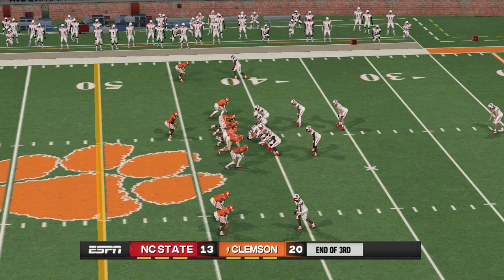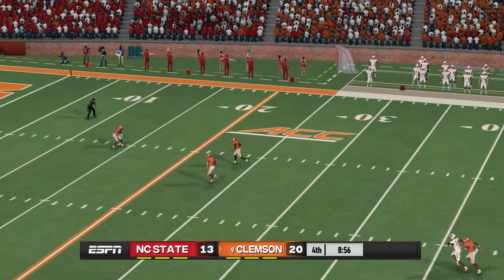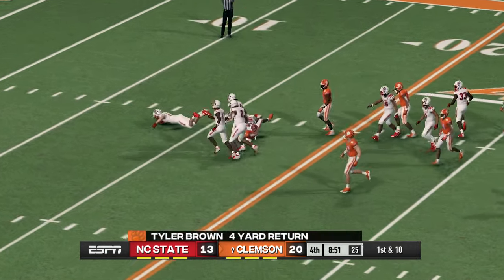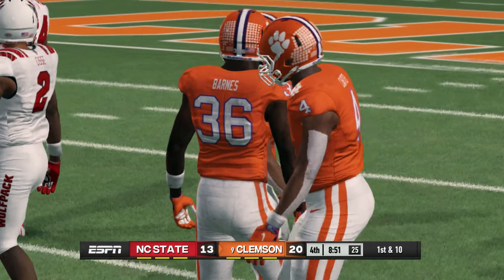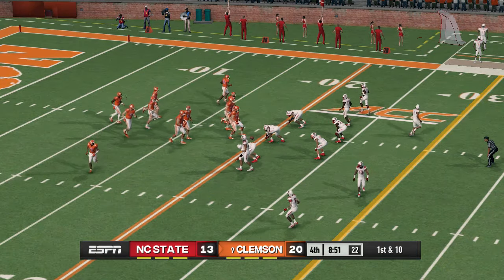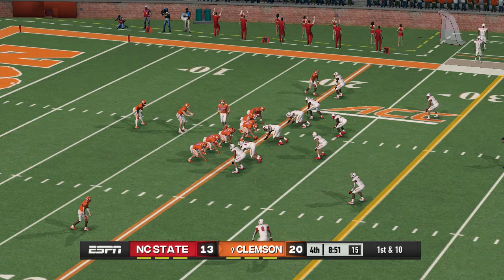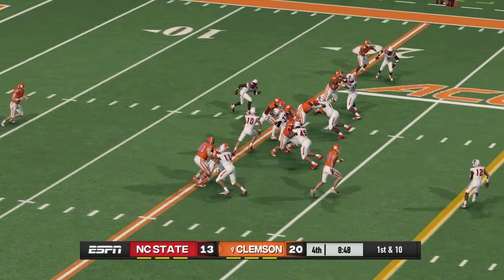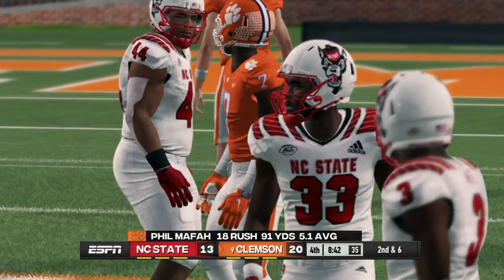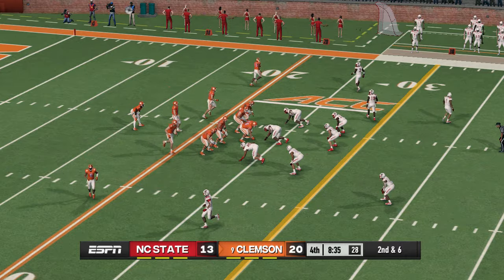Brown, the return man. It's away, and it's a booming punt. He's taken down at the 19-yard line. A score here might effectively end this one. Clemson is up a score. Brought down after a nice run up the middle. That makes it second and six. From their own 23-yard line, it's second down.